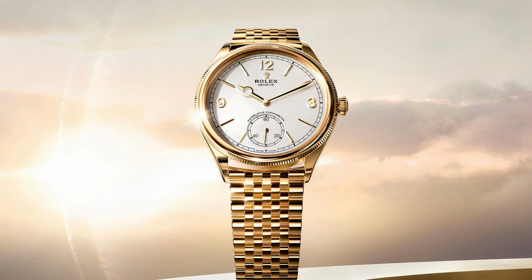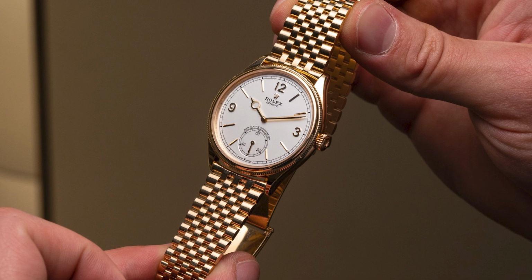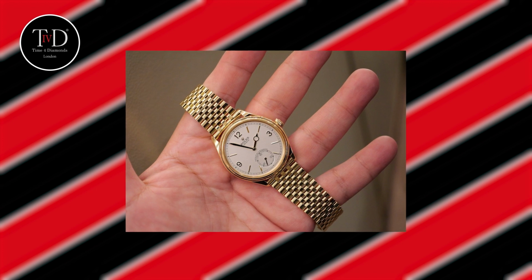Lastly, we have the 1908 Settimo. The 1908 has had a dash of elegance added to the model with a brand new bracelet. Exclusive to the yellow gold 1908 reference 52508, the Settimo bracelet features seven-piece links, where we see slight inspiration taken from the aesthetics of the Jubilee bracelet, giving the Settimo some authenticity to Rolex.